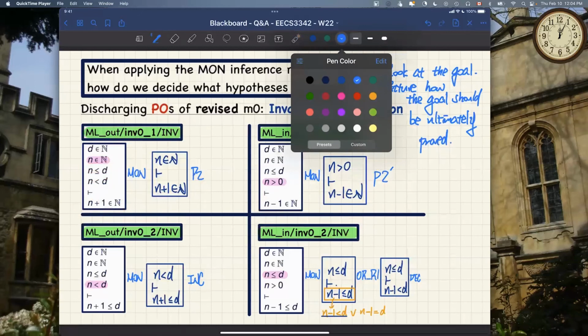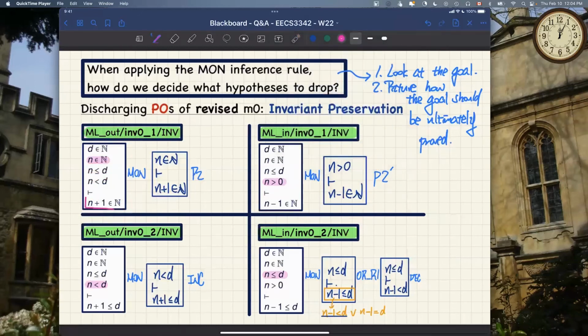Okay, let me write it down. So for this expression over here, only variable n is relevant. In which case, any other axioms or antecedents that have to do with other variables or constants should not be relevant. So that's why we can simply cross out anything to do with d. We simply don't need to care. So 1, 2, 3 over here.